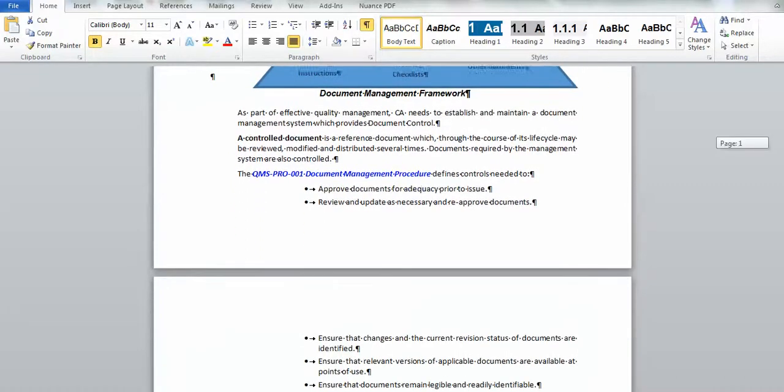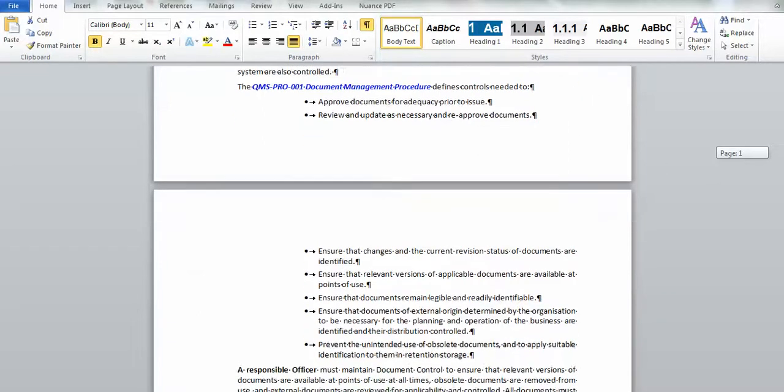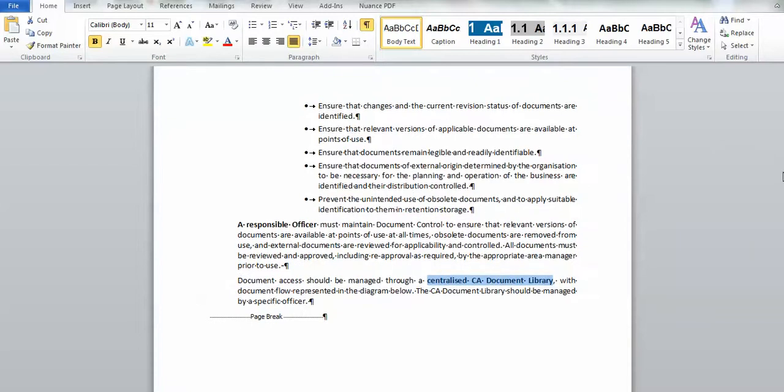So the document management procedure would define the controls needed to approve documents, so to make sure they're adequate prior to being issued. It would review and update as necessary and reapprove the documents. It would detail how we ensure that changes and current revision status of documents are identified. It will ensure that relevant versions of applicable documents are available at the point of use at any time, so nobody's using an old version. It would ensure that documents remain legible and readily identifiable.